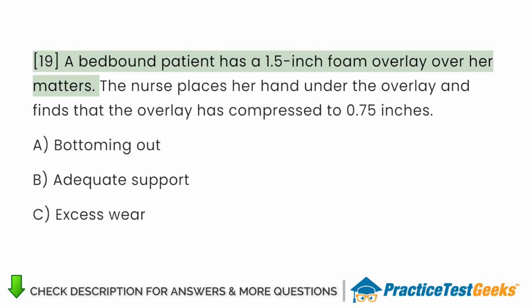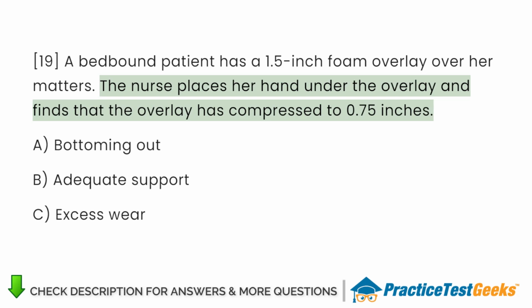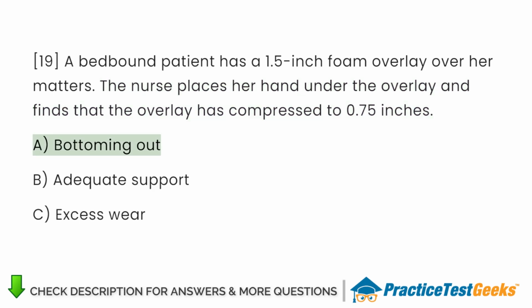A bedbound patient has a 1.5-inch foam overlay over her mattress. The nurse places her hand under the overlay and finds that the overlay has compressed to 0.75 inches. A. Bottoming out. B. Adequate support. C. Excess wear.